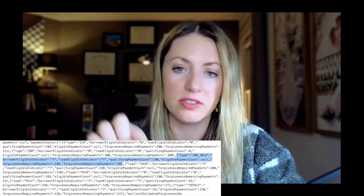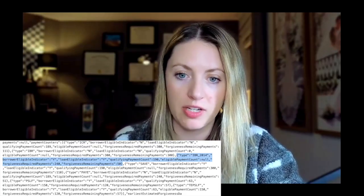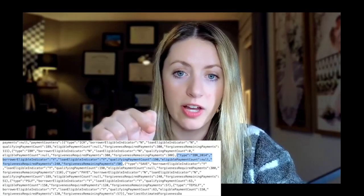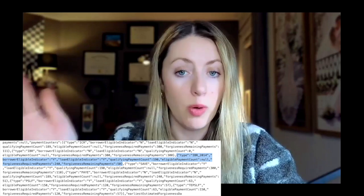And what'll show up is a payment count. It's going to look kind of crazy, but if you do Command F or Control F to search, you can search IBR, income-based repayment, or SAVE, or ICR to see what that estimated payment count is. As you read through that line, you'll see something that says qualifying payment count. It'll have a number.